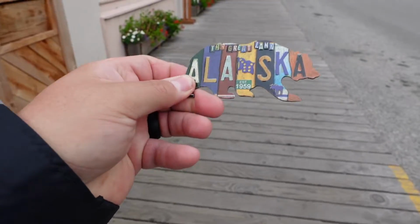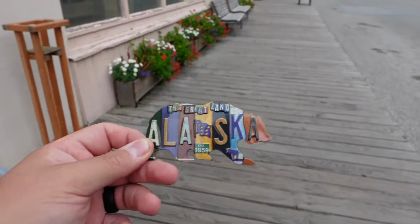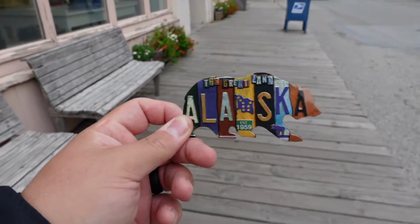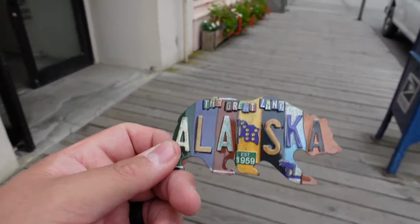We ended up buying something. I bought a magnet. We used to get magnets everywhere we went, and then our fridge got really full of magnets, so we stopped. But I found this cool license plate collage out of a bear. So actually Crystal found it. I'll give her the credit. But yeah, so we got this. We're gonna put it on our fridge at home to remember this. I want that on a sweatshirt. Yeah, they have this on a sweatshirt. She would buy this for sure.